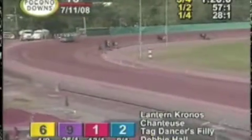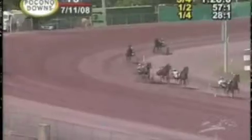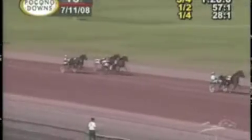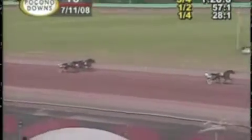Debbie Hall has rallied into third. Around the final turn, it's all Lantern Kronos with a big lead here, unhurried, and she's coasting home. Chanteuse back there in second, further back to Tag Dancer's filly, but look at Lantern Kronos extend at the end. Winning here, Lantern Kronos with Jimmy Takter, sent off the 1-9 favorite, 7 wins in 8 starts. She went wire to wire here.